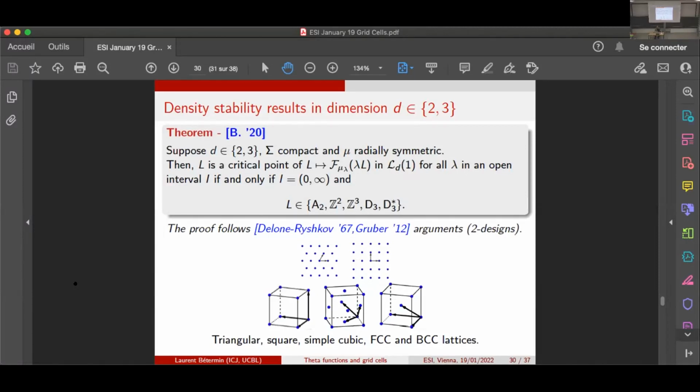So you play with lambda, and the measure and sigma are dilated with lambda, and at the same time the lattice moves with lambda. So everything moves with lambda. You rescale everything, and you can show that you are a critical point of this energy for all lambda in an open interval. So if lambda is in an open interval and you have a critical point of this energy, then, and it's if and only if actually, the open interval is all the positive values, all positive distances, and the lattice is necessarily either the triangular, square, cubic, FCC, or BCC lattice. You have no other choice.